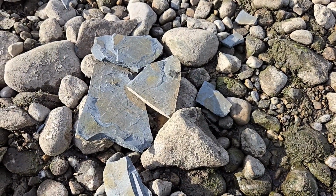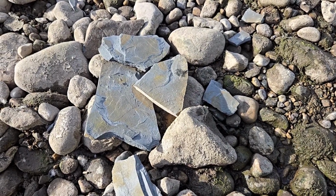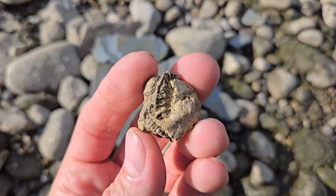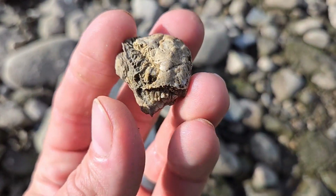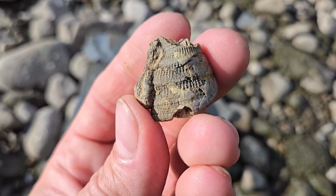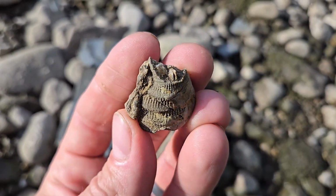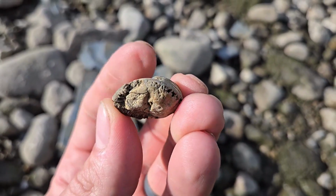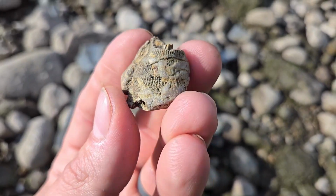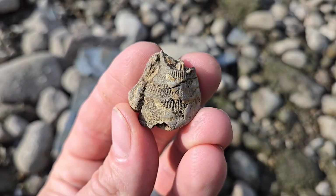Sitting next to this really cool piece of slate or shale. I'm not exactly 100% what that is. It looks pretty though. Found this really cool horn coral sitting next to it. That's neat. Awesome sidewall structure there. That's pretty detail, man. I like that a lot. How cool. Nice growth rings. That's really neat.